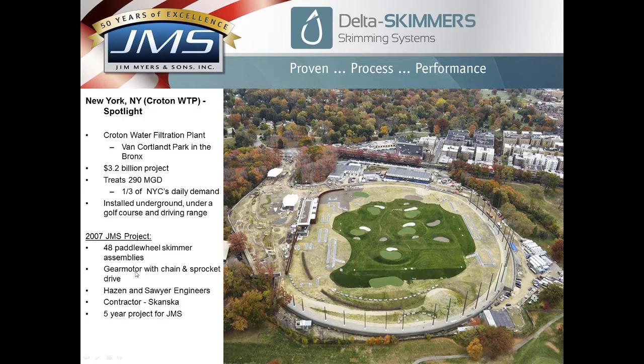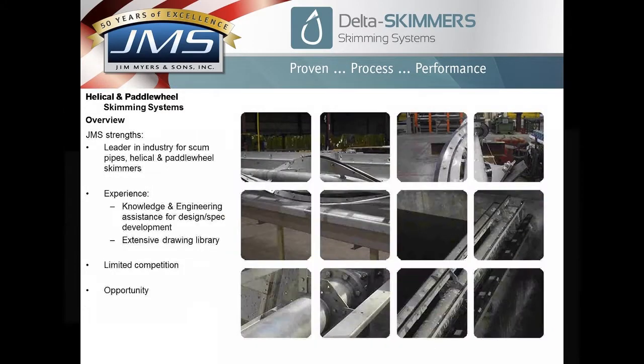And we had $2.7 million worth of chain and sprocket type paddle wheel skimmers, 48 of them at this application. It was about a 5-year project for us, with Skanska being the contractor and H&S the engineer. So that's, I think, as far as we've got the same general comments on the overview for helical and paddle wheels for the scum pipes.